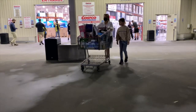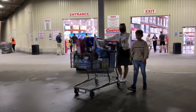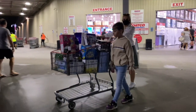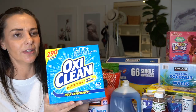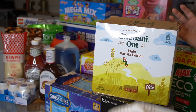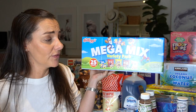I definitely think that I will be going there more often, maybe once a month or once every 6 weeks, just to be able to make sure that I make the most of paying that $65 membership fee and then just picking up all those big bulk items that we would typically buy anyway. I don't think there's massive savings to be had on every item that they sell, but I think if you pick and choose like anything, you can really find some really, really good bargains.